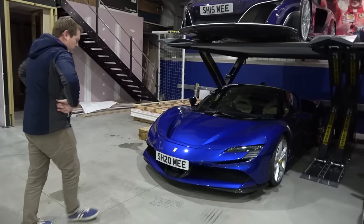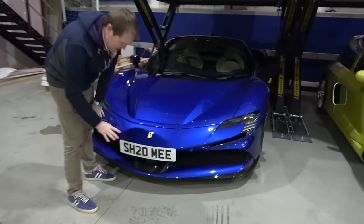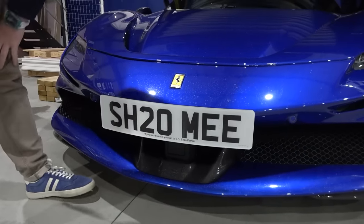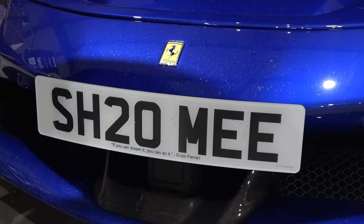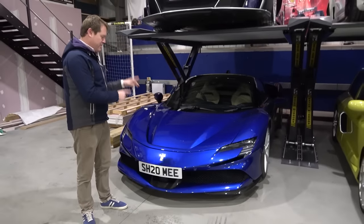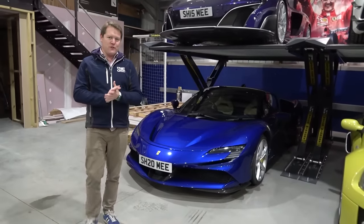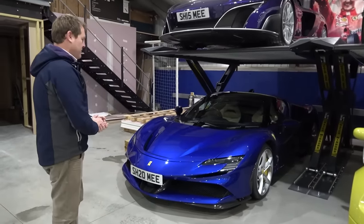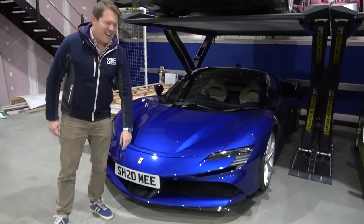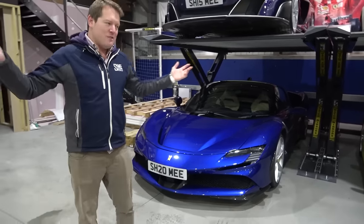Anyway, I want to show you this number plate. Clutching at straws on the 20, I'm not gonna lie, but if you can dream it, you can do it. Enzo Ferrari. I've always felt if you can dream it, work very hard at it, you can do it. And this was my first ever brand new Ferrari, the first Ferrari I ever spec'd myself. And therefore it feels very, very personal. The 20, like I say, SF90 launched as a model year 2020.